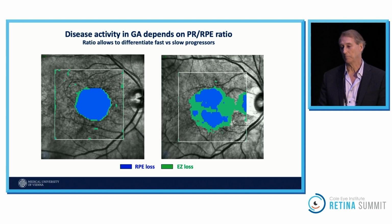Here's a time lapse of two eyes from the OAKS DERBY trial from the sham arms. And you can see on the left, the blue had just a small ring of green around it, so just a little bit of photoreceptor loss. That's progressing very slowly.